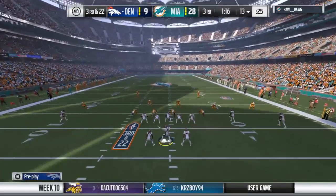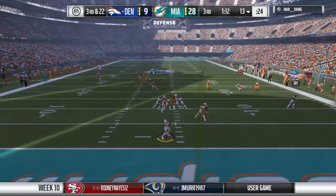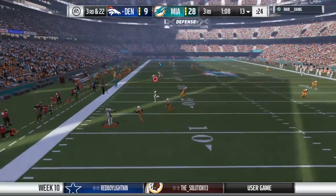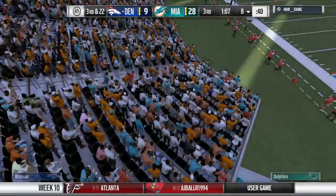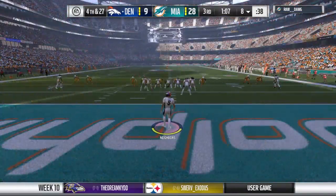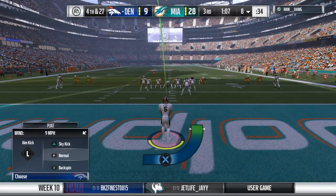Dolphins bring on an extra defensive back on third down. Now Paxton Lynch on 3rd and long. Dancing to his left. He's going to run, but he's got a long way to go. And that's going to be too high. Out of bounds and incomplete. The Broncos send out their punter now. He's been one of their few bright spots so far.